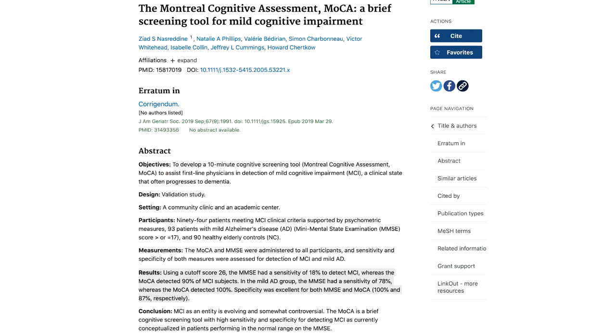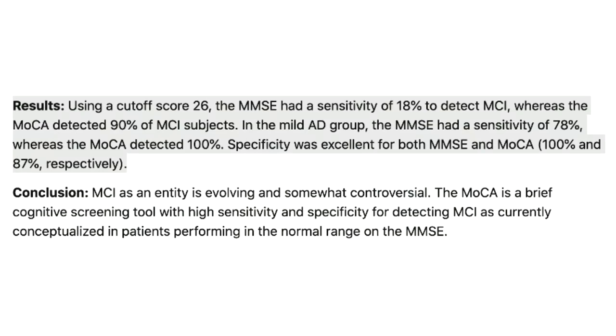So here's, once again, I tried to show you the evidence base for all these things that we're doing. This was published in the Journal of the American Geriatrics Society, 2019. It says, using a cutoff score of 26, the Mini-Mental Status Examination had a sensitivity of 18% for mild cognitive impairment. That means it misses 82 out of 100. Right? Because you guys were all taught the Mini-Mental State Exam, alert and oriented times three, that sort of stuff. That was like OSCE things. Throw it out the window. It's useless. It misses 82 out of 100 mild cognitive impairments, whereas the MoCA detected 90% of them. So it takes a little bit longer, but you get a 90% sensitivity.